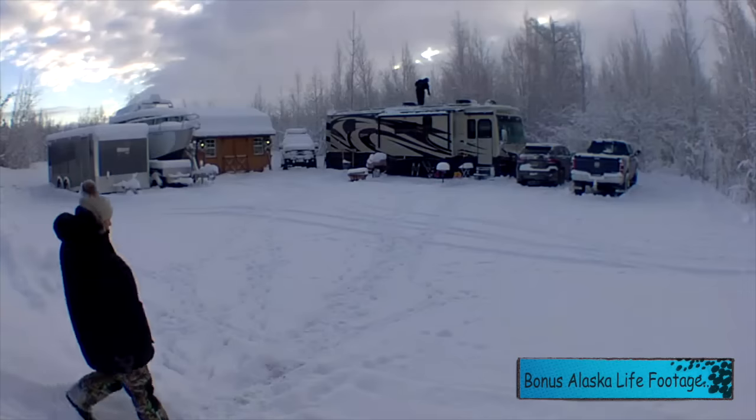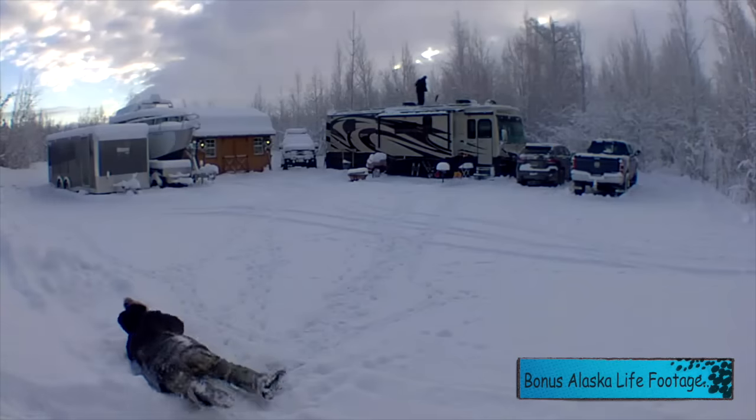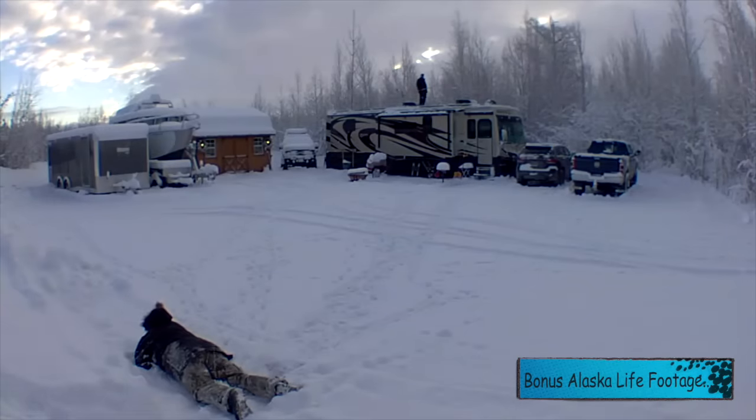But no worries, Sophie is inside, safe and sound. She came out, did her business, and quickly went back inside. She definitely doesn't loiter. She wants in and she wants out. Oh! What are you doing? Why you do that?